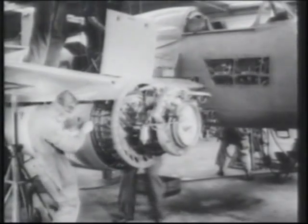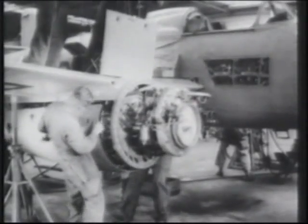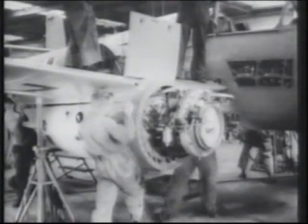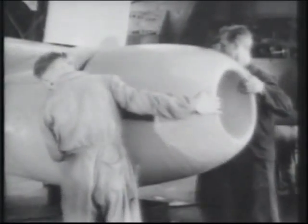It's hardly surprising that engineers who worked on the jet program were highly sought after by U.S. manufacturers at war's end. Many migrated to new lives in the United States, their former enemy.